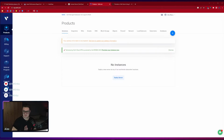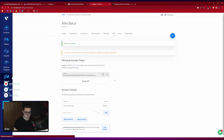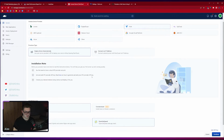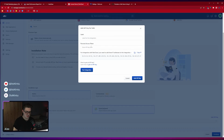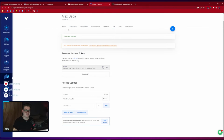Alrighty. Now with our billing set up, we're going to go and grab our API key. So you're going to hit your profile here, go over to API, and then enable the Vultr API. From here, you'll get your API key, which you can copy, jump back to your RunCloud server, and paste it into the personal access token area. And you'll also need to add the different RunCloud IPs that can access the server.